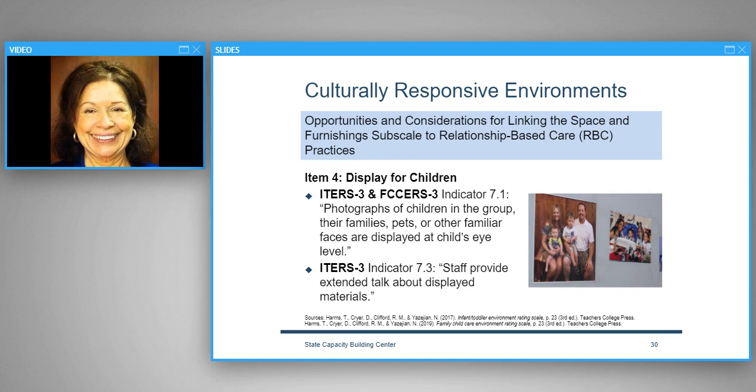As Julie mentioned earlier, these displays are meaningful to children, and they provide a connection between a child's home and the child care program. When children see their families represented in the child care environment, they feel a sense of belonging. When caregivers talk to individual children about their family and their community, they're supporting and honoring each child's cultural identity.